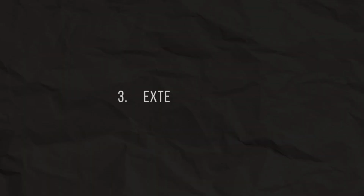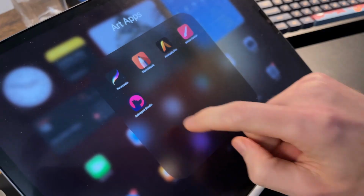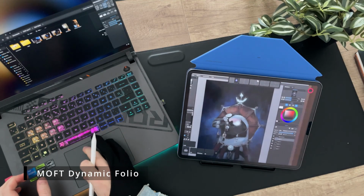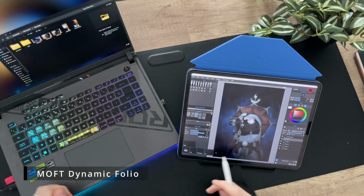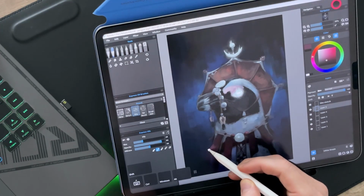Alright, the third thing is an app. I've been talking about using this as a drawing tablet together with my Windows laptop, but how exactly is that possible? That's where Astropad comes in. It turns the iPad into a wired or wireless mirror display that fully supports the Apple Pencil, including pressure, tilt, hover, double tap, and barrel rotation.